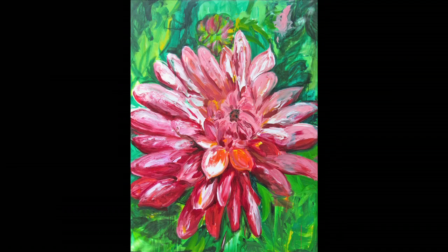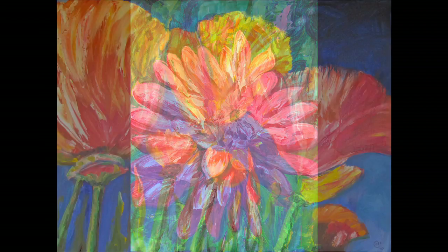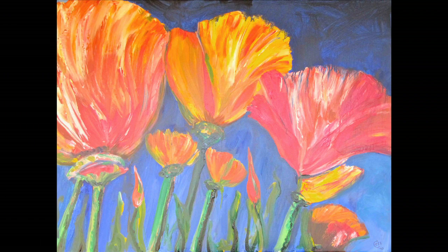I was so stimulated by an image of a dahlia that I caught on my iPhone that I decided to paint that, and realized how hugely sexy and fabulously hot flowers are. And they lend themselves very well to large-scale painting. They're fluid, they're energetic, they're very much like the human form.